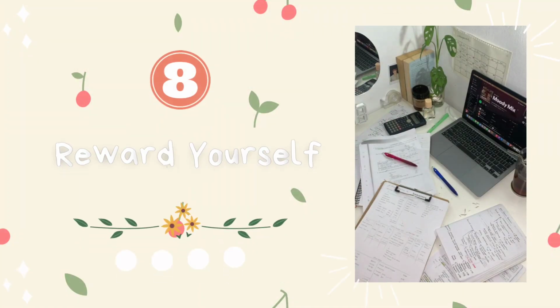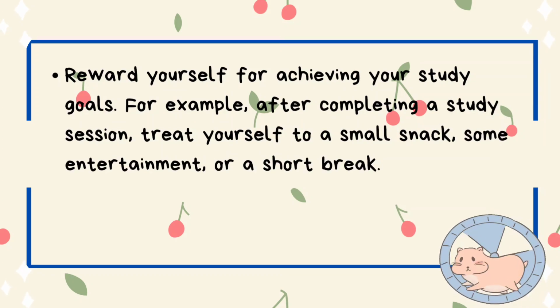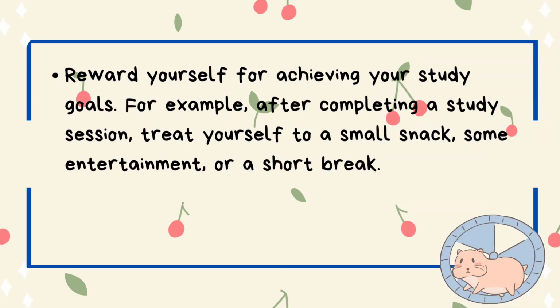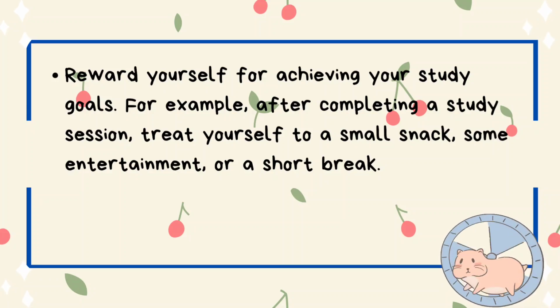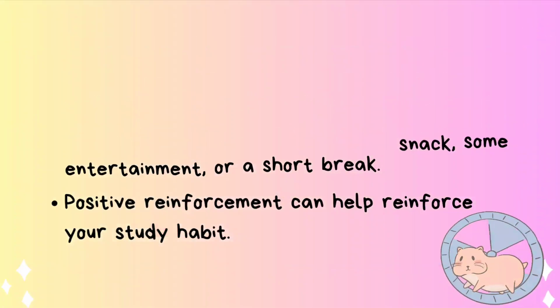Tip number 8, reward yourself. Reward yourself for achieving your study goals. For example, after completing a study session, treat yourself to a small snack, some entertainment, or a short break. Positive reinforcement can help reinforce your study habit.